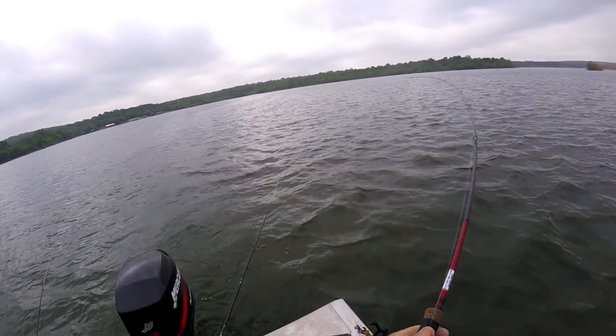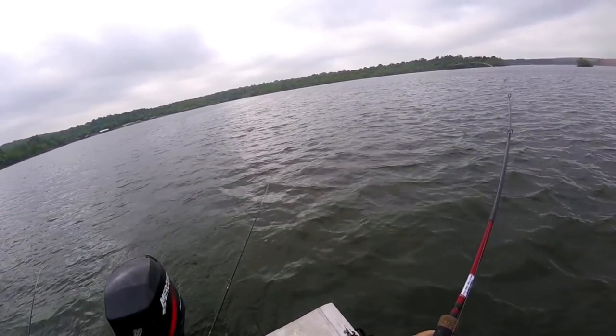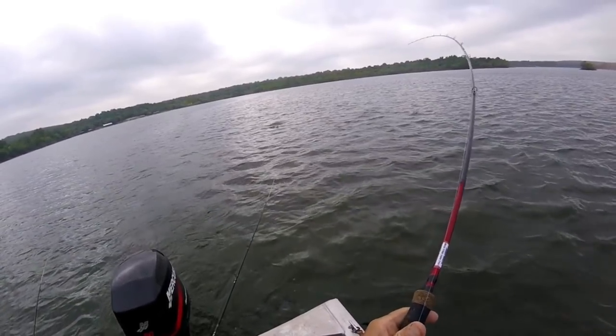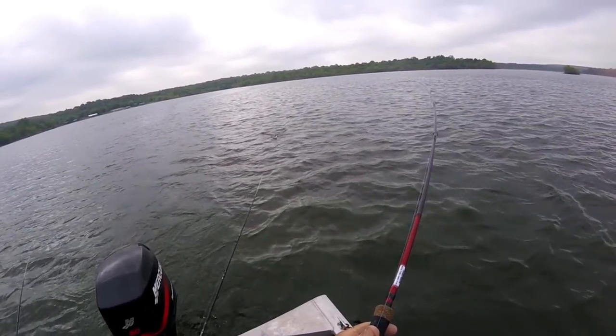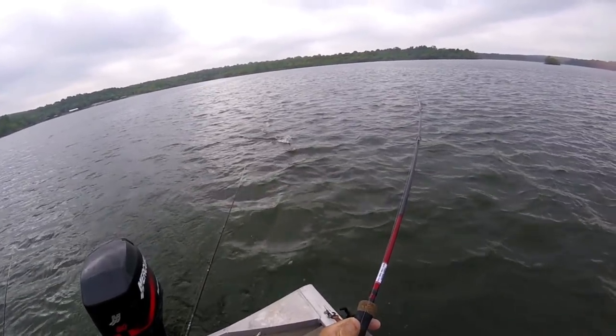Bass. On the top, he'll look like a white bass. Still a white bass, I think. Well, drum. Dang drum.